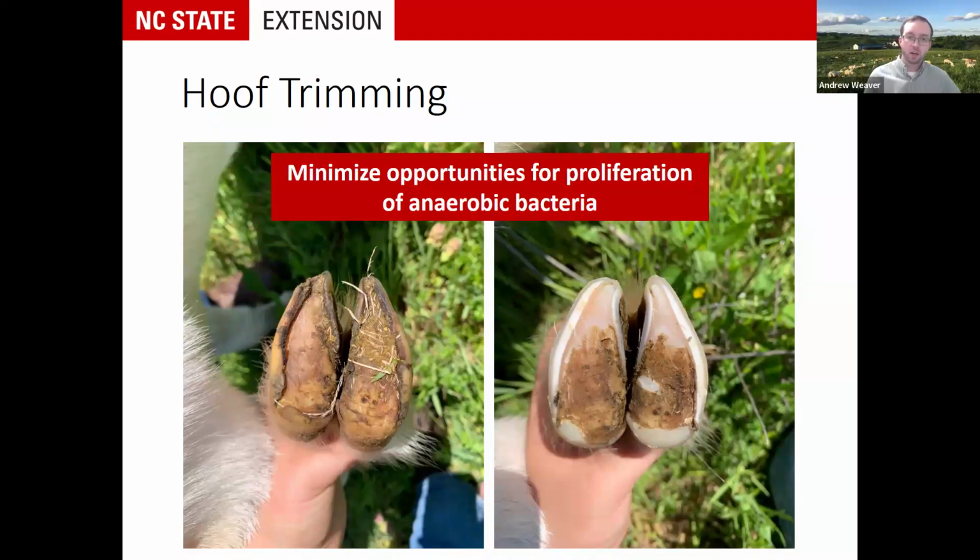So on the right, you see that hoof wall was trimmed down. The bottom of the hoof is nice and level. That toe is trimmed in some. A little bit has been taken off the heel. You don't want to take too much off the heel. But make sure that anywhere where it's kind of folded over and there's opportunity for dirt and debris to get up underneath that hoof wall, we're going to want to trim that down and level that out.